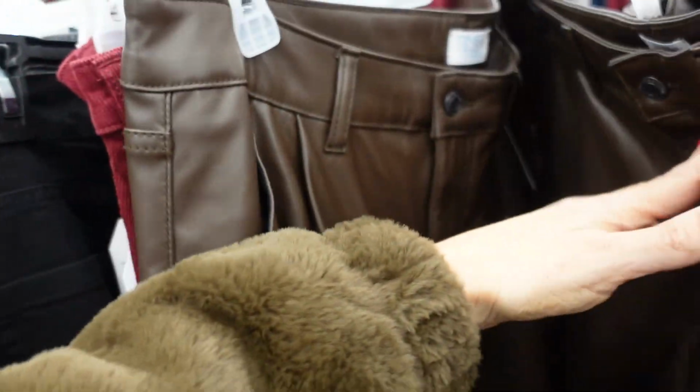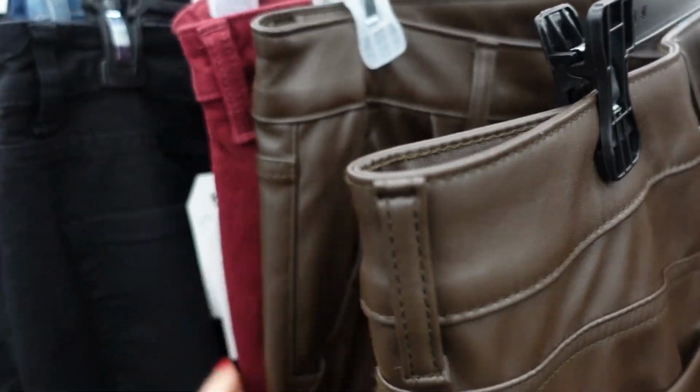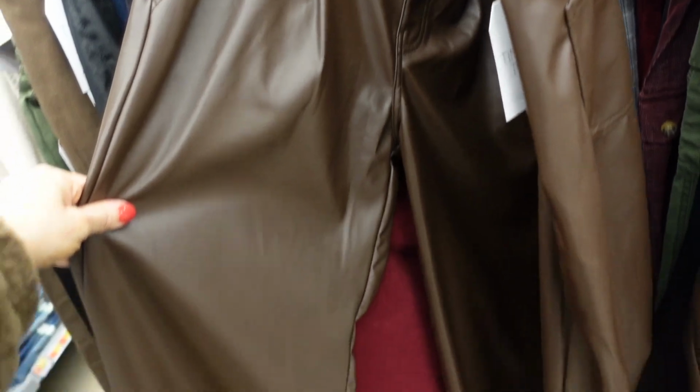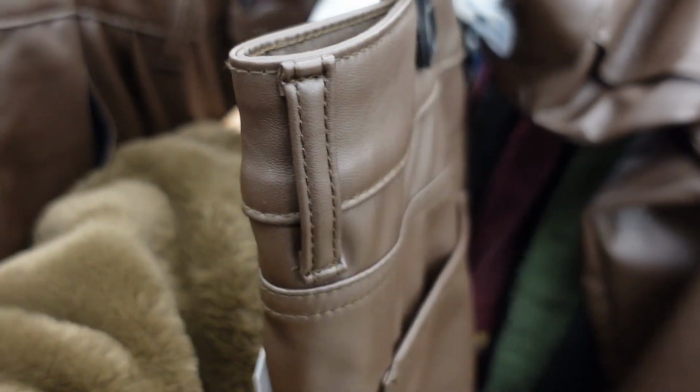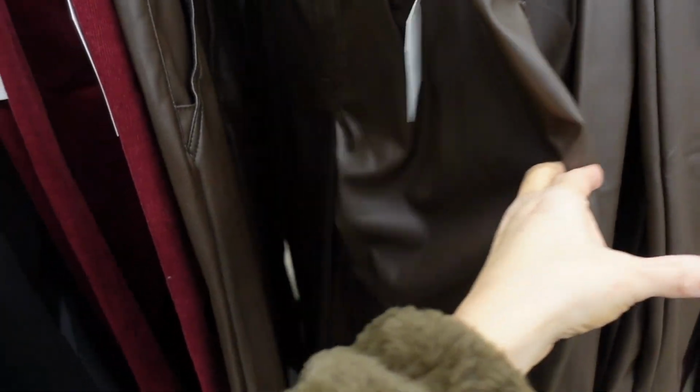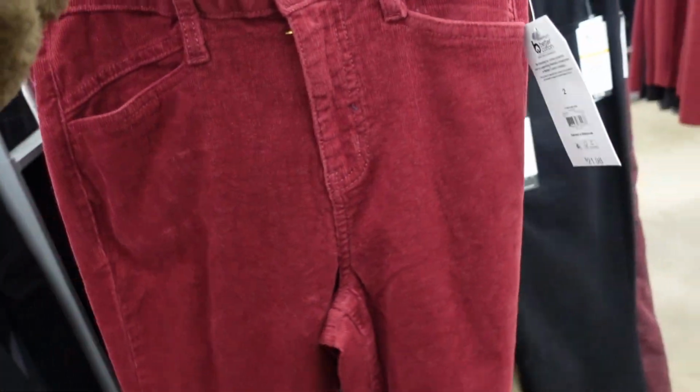Leather pants from Time and True. So these are a high rise. They have the pleated detailing, side pocket, flowy through the leg. These also come in black. They have pockets on the back, and they are $24.98.